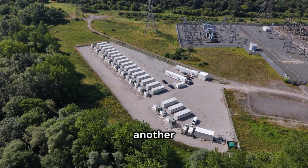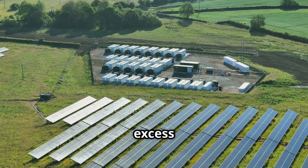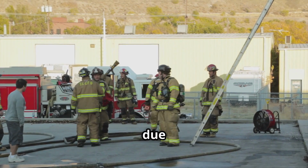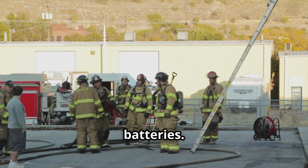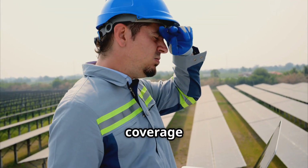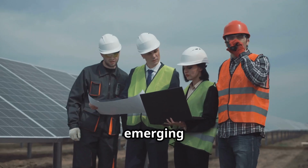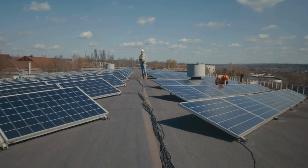Battery storage systems are another growing area. These facilities store excess power from renewables, but they also bring fire and explosion risks due to the volatility of lithium-ion batteries. Insurers offering coverage in this space must understand the engineering behind battery systems and how to manage emerging safety concerns.